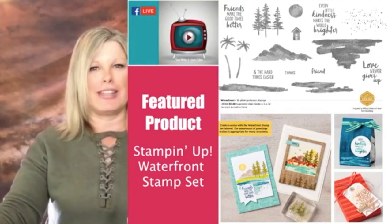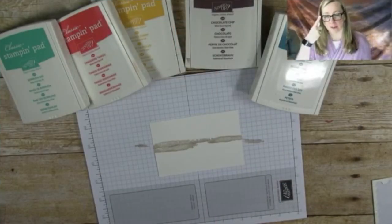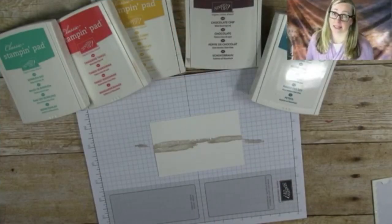All right, back to our regularly scheduled stamping program, already in progress. I don't want any of the people who popped on to sit silently and not realize that they could win something.